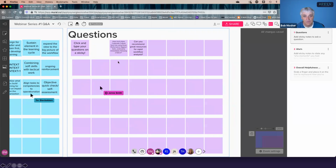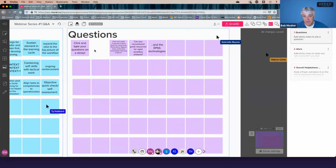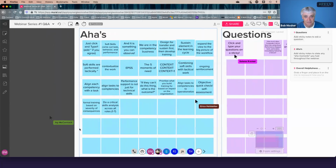How much does corporate culture feed into using those performance support tools? That's a great question. In failure, it absolutely does, right? And so that is a part of making the shift, that you understand how to bring and allow, because by the way, guess what, friends, it's happening anyway. Failure into the workflow. So now it's not about whether people will fail. It's how do we help them get out of it? And thank you for the reminder of the EPSS technologies. Ahas, there's a bunch. Love that.